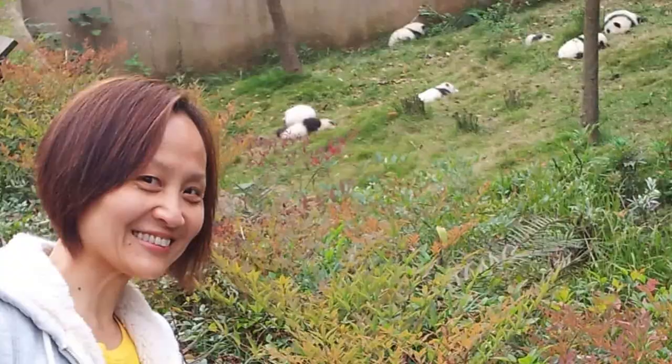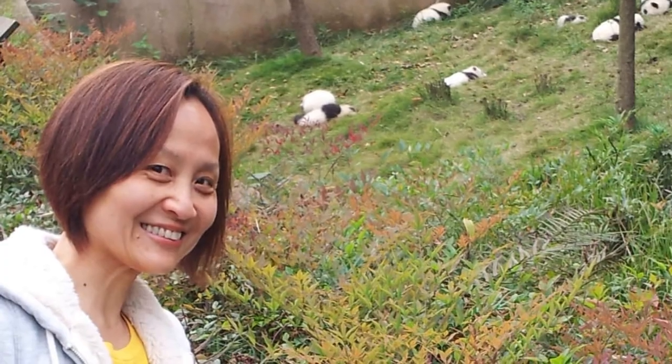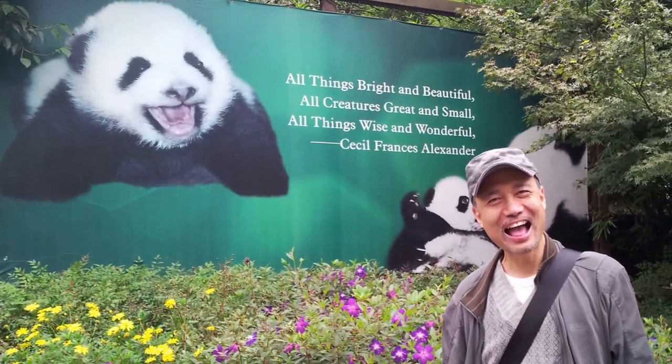This is the Chengdu giant panda breeding base. And you can see it's surrounded by all the bamboos here.